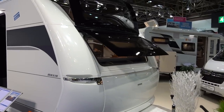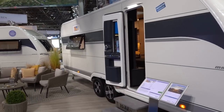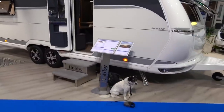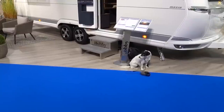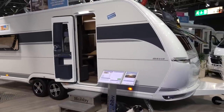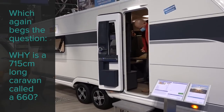So as you can see, it's got a very smart front. This is the larger of the two Maxia models. There are only two. There's the shorter one. And I've got some really bad news for those of us in the UK. With a body length of 7.156 meters, this caravan is 15 centimeters too long for us to be able to legally tow with a car of under 3.5 tons in the UK.